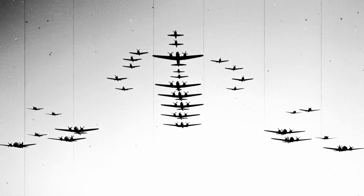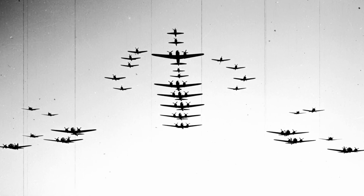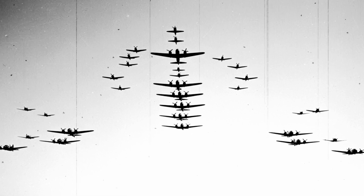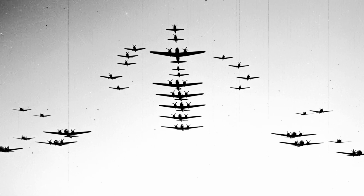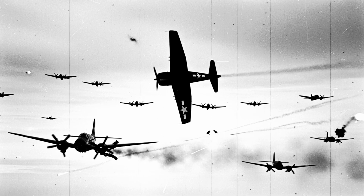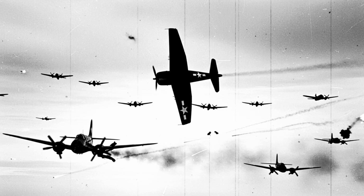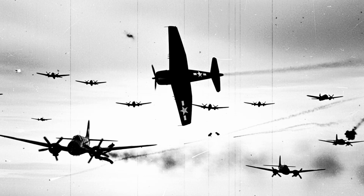When the war ended in August 1945, the Hellcats kept flying for a while. They flew patrols over occupied Japan. They escorted transport planes carrying POWs home. And then, gradually, they were retired. Many were scrapped, cut up for metal. Some were sold to Allied nations. France, Argentina, Uruguay. A few ended up as museum pieces, preserved as reminders of what had been.